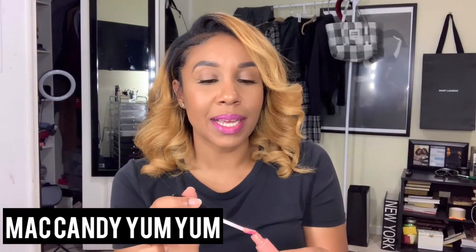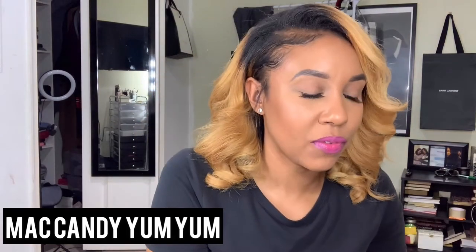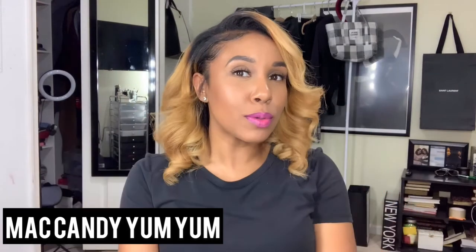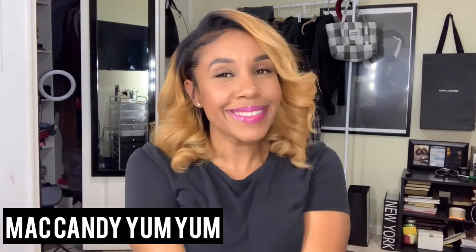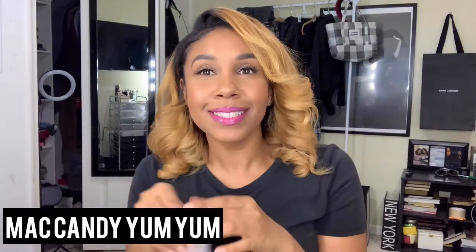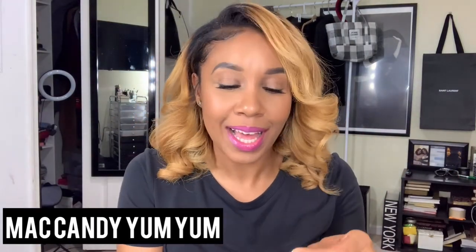Now the gloss does make it a lot milky. It doesn't really take away from the color, but I do like this lip on me. It's so super cute. What do you think? I think this is the keeper. So we're gonna keep Candy Yum Yum. Alright. We're getting hella pink, but that's okay. A natural tint. Gonna roll with it.